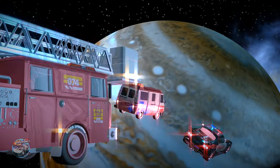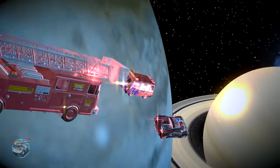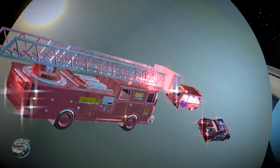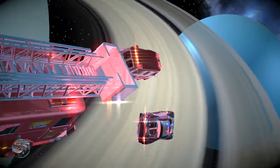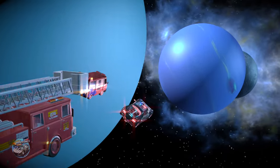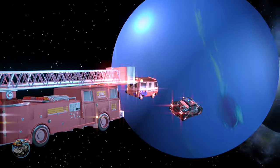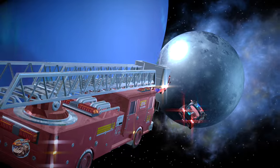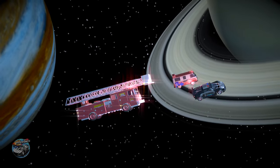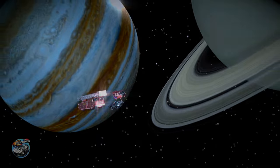I'm the largest planet. I'm Jupiter, Jupiter. I'm the planet with the rings. I'm Saturn, Saturn. I have 27 moons. I'm Uranus, Uranus. I'm made of gas. I'm Neptune, Neptune. I'm the farthest from the sun. I'm Pluto, Pluto. We are the planets big and round. Watch us happily fly around.